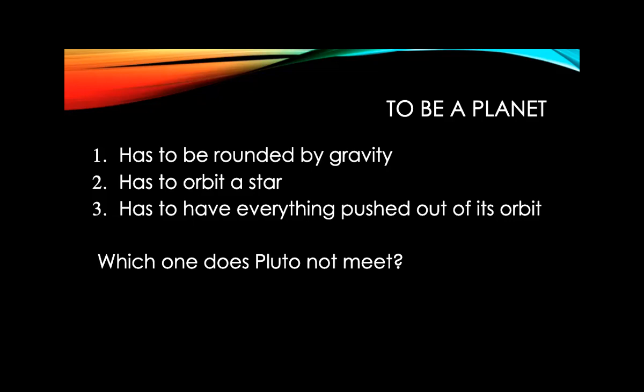Does anybody know which one Pluto does not meet, and that's why it's not considered a planet anymore? Which one of those does it not meet? 1, 2, or 3? Three. Nice try. Okay. 3. So it doesn't have everything pushed out of its orbit. So because it does not have that, it is not considered a planet, because it has to have all 3 in order to be considered a planet.